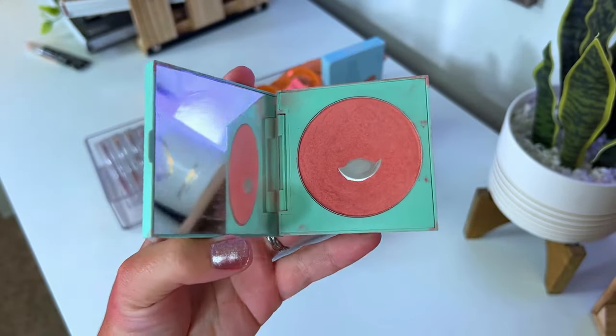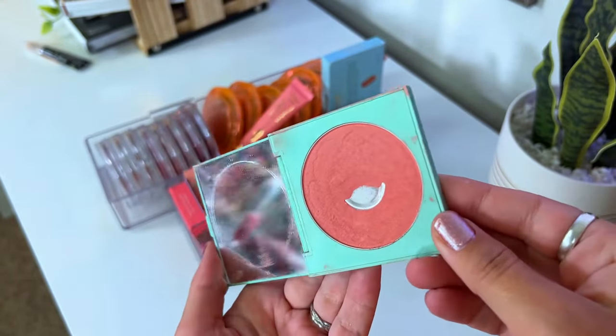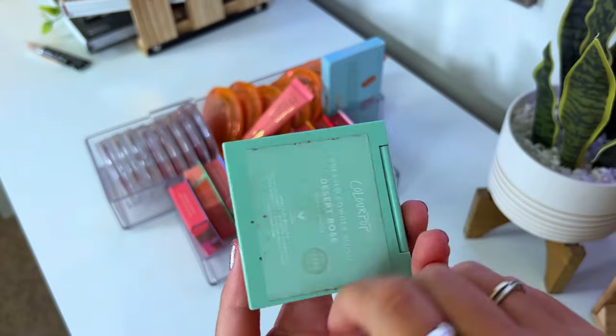Still another classic of mine. This is the Desert Rose from ColourPop. They no longer even have this blush anymore. This blush has been discontinued, but let me tell you, it is such a gorgeous blush.